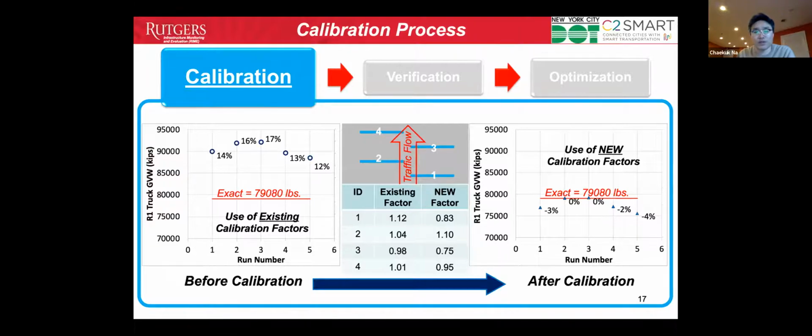We got about 10% accuracy. I mean, the error using one type of truck, and we had the factor. We had the factor in the past, but as time passed, it has been over 1 year, and we got the new factors, and the factor changed from like 1.12 to 0.83. Something was reduced, something was increased.